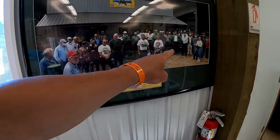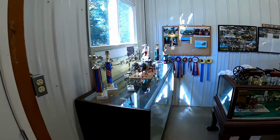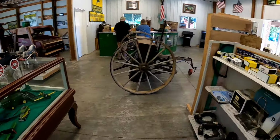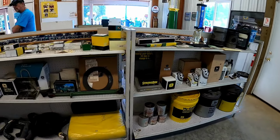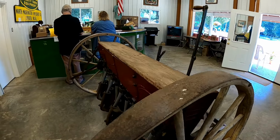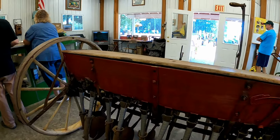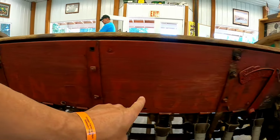Here's the group that all worked on the building. They have a display. Backside of their parts counter, some oil, filters, hoses. Got a Van Brunt grain drill. Looks like somebody's done a little work on it. You can still see the original Van Brunt and the scroll on the back of it.